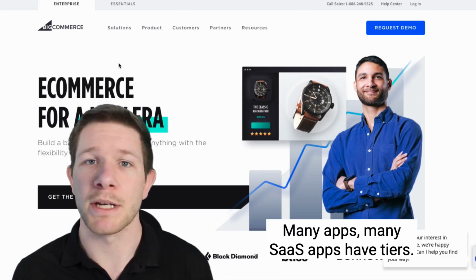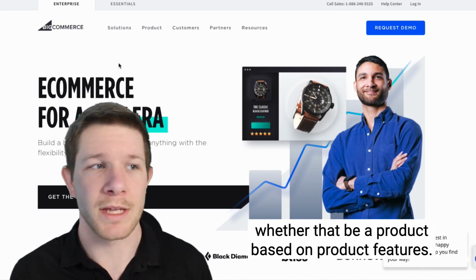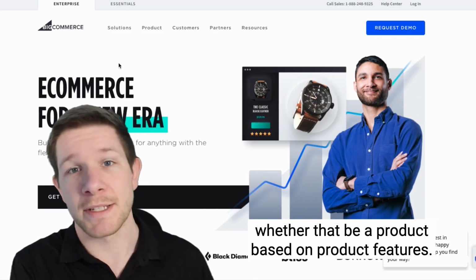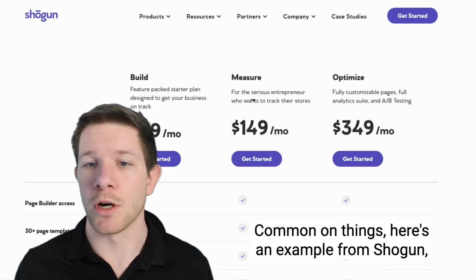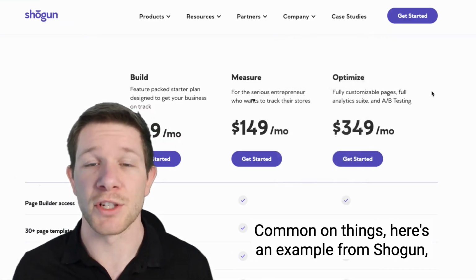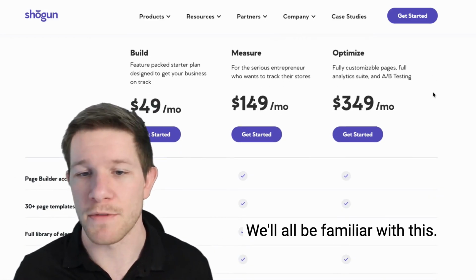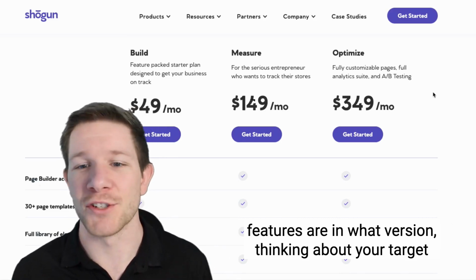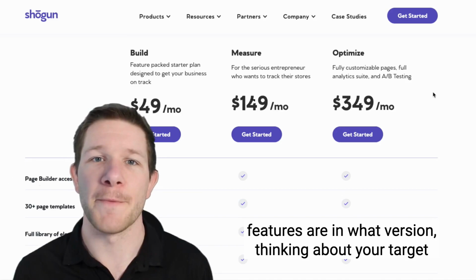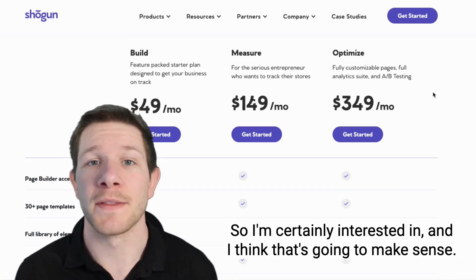Many SaaS apps have tiers. So the next thing I looked into was whether that be based on product features. So do you get more features at a higher level plan? Common on things, here's an example from Shogun. They have different features based on price points. We'll all be familiar with this. So then you've got to go down the rabbit hole of deciding what features are in what version, thinking about your target customer and things like that. So I'm certainly interested in, and I think that's going to make sense.